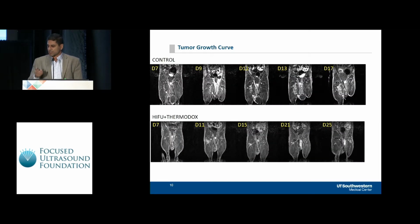And what it looks like, I'll just show you the two extremes, control plus combined. Hopefully you can see the arrows, but the tumor tends to grow over time to encompass the leg until sacrifice, and you don't see that with the control.